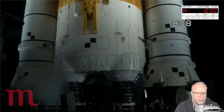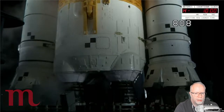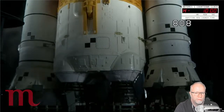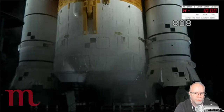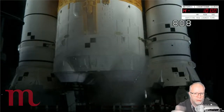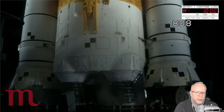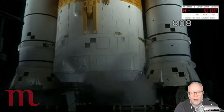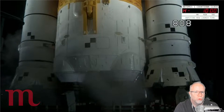The two solid rocket boosters on either side there are basically an uprated version of the ones used in the space shuttle program. The little black bands are dividing it into segments, and the space shuttle used 4-segment boosters, and Artemis uses 5-segment boosters. So, you know, 25% more fuel.